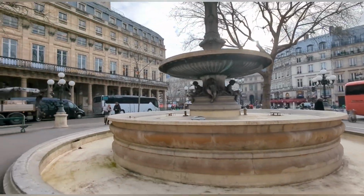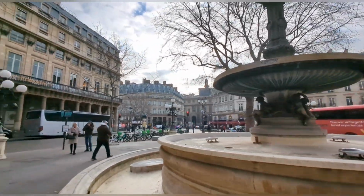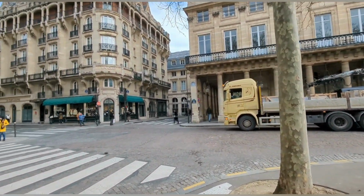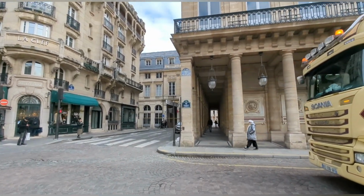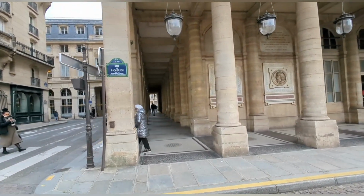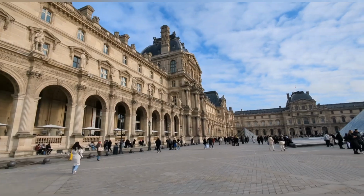Here I had finally reached an area of Paris where I felt like I knew my way. This is where the Louvre is, and this is La Comédie Française. And it has a really nice walkway with pillars, and behind that, there's like a little art construction in the main yard. So I had been here before.